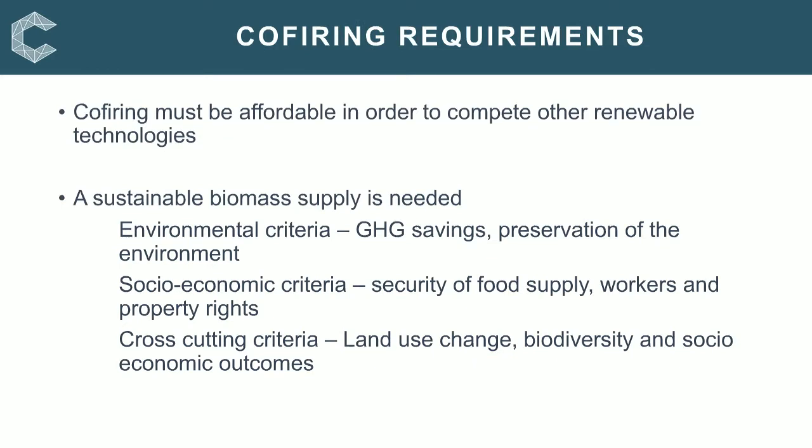So, for co-firing to play a long-term role in any future emissions reduction scenarios, it must meet two major requirements. Firstly, co-firing must be affordable so it can compete with other renewable technologies. And secondly, it must be sustainable. Now, this isn't related just to the sustainability of supply. There's actually more in-depth sustainability required when utilising biomass.